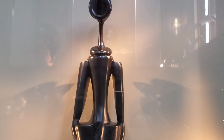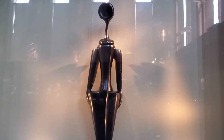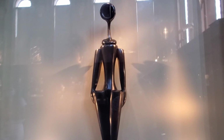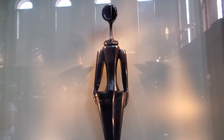And this is the standing nude sculpture of a Parisian woman back in 1950. It's a bronze figure.